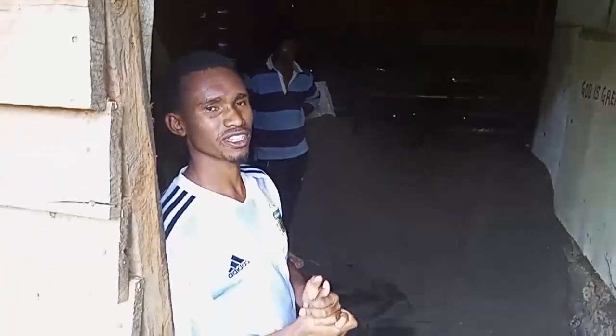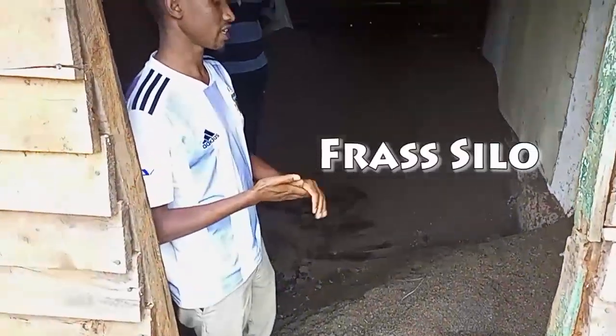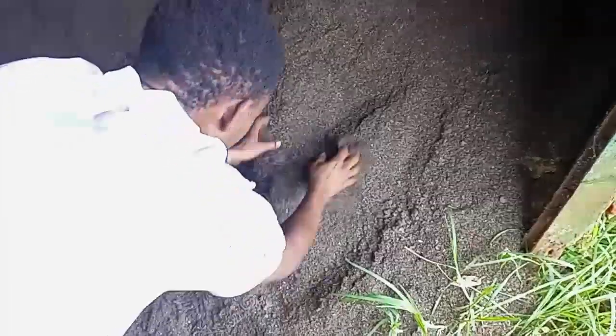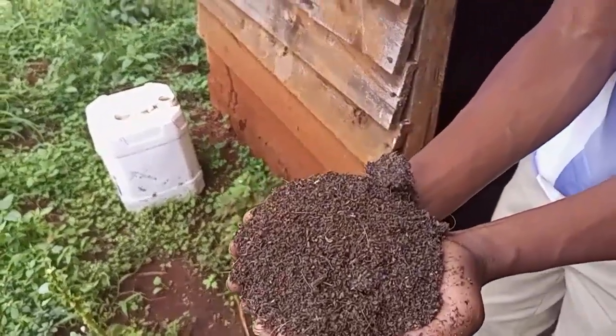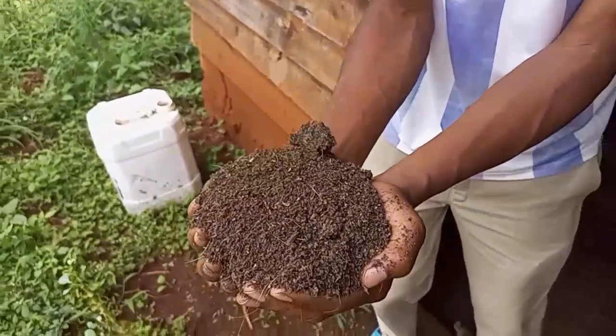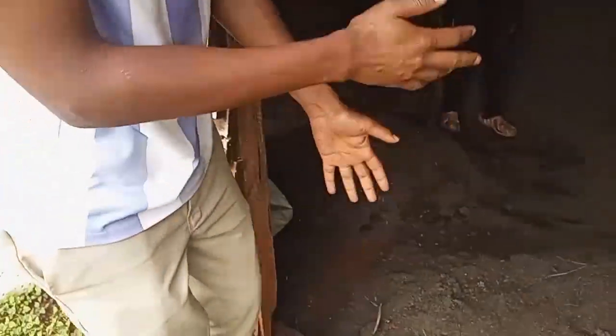So here is where we put the fertilizer to compost it for a month, so that it becomes ready. As you can see, it's not very visible due to darkness. But fun fact, it has no smell. It has really decomposed. It's very good for your plants. Works very, very well.